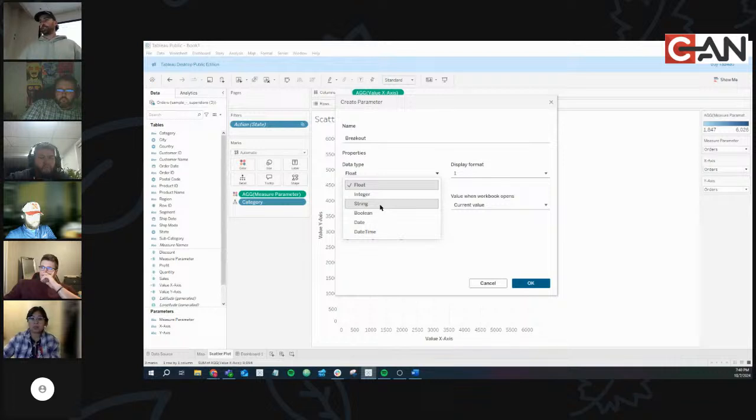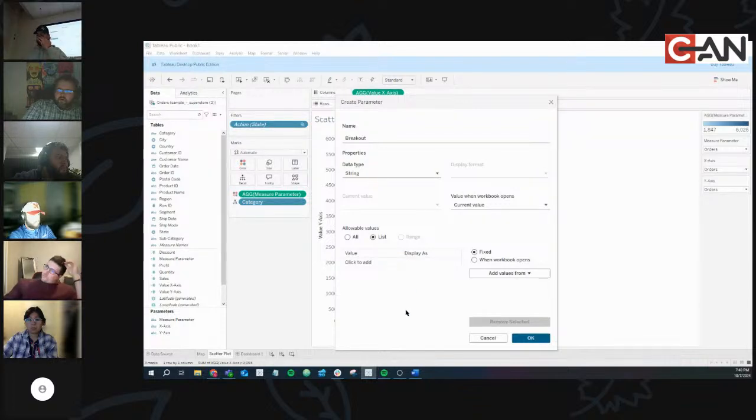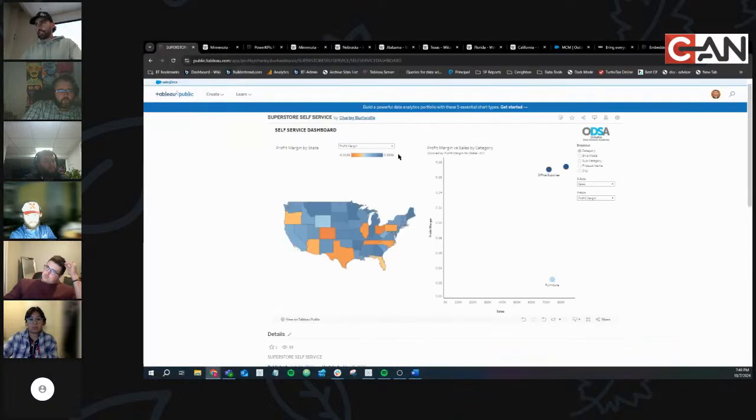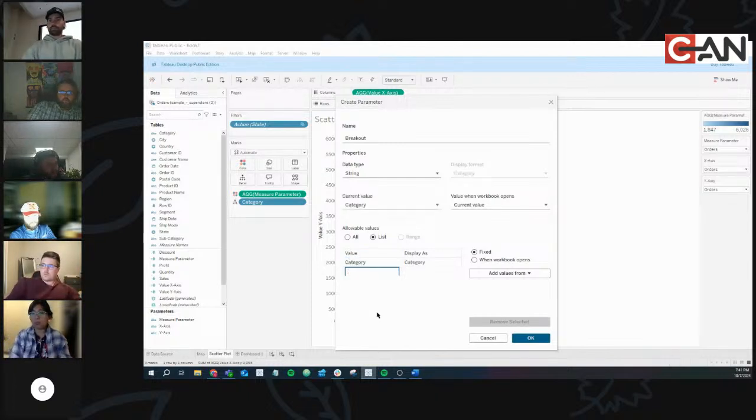This is still going to be a string data type, and it's still going to be a list. The options, let me drag this over to the side here. The options are going to be category, ship mode, and again, I'm going to do a better job of typing these in exactly how they're shown over on our dimension shelf.